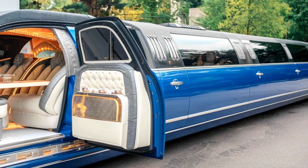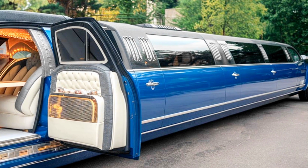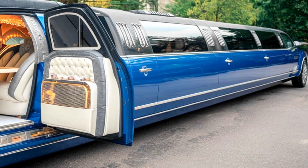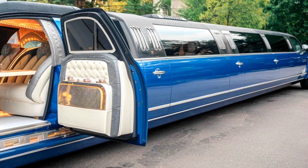The car is based on a modified Cadillac Eldorado chassis and was initially created as a promotional tool for movies and events. It features 26 wheels to support its immense size and is equipped with two V8 engines, one in the front and one in the rear, to provide the necessary power to move its massive frame.